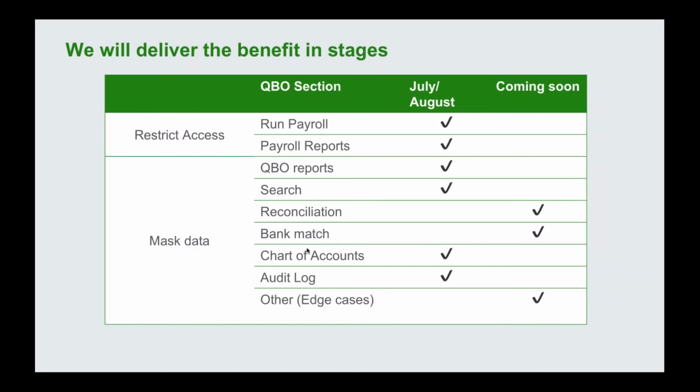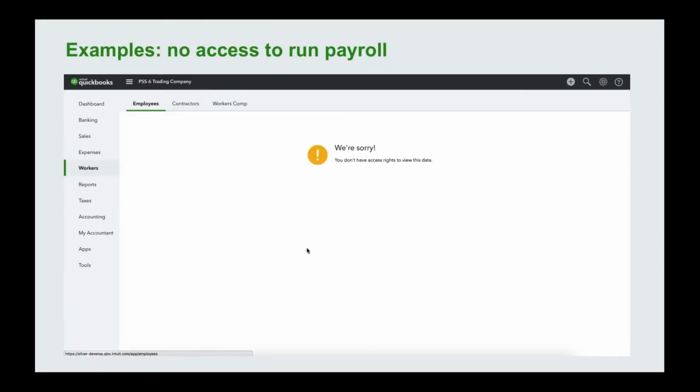So let me show a little bit of what it really means. First, this is the screenshot that this person is going to see when they try to click on workers and the employees tab. As you can see here, they are just going to have "You don't have access to this."